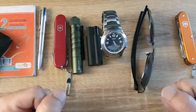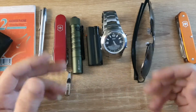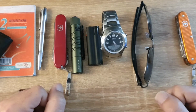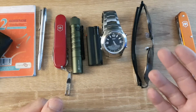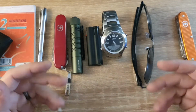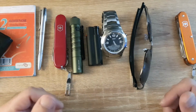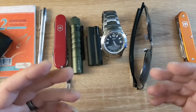Now, why don't I carry a locking blade? Because we can't. These are the rules in Israel. The law in Israel states that you're not allowed to carry a folding locking blade unless you have very good reason to. Very much like the law in the UK. We're not allowed to carry locking blades. We're not allowed to carry blades longer than 10 centimeters, which is, I think, somewhere around the 4-inch mark. We don't use inches and ounces and pounds in Israel. We use the metric system.